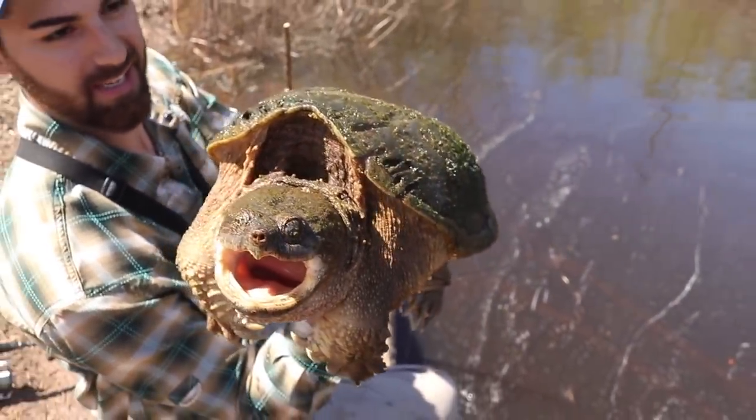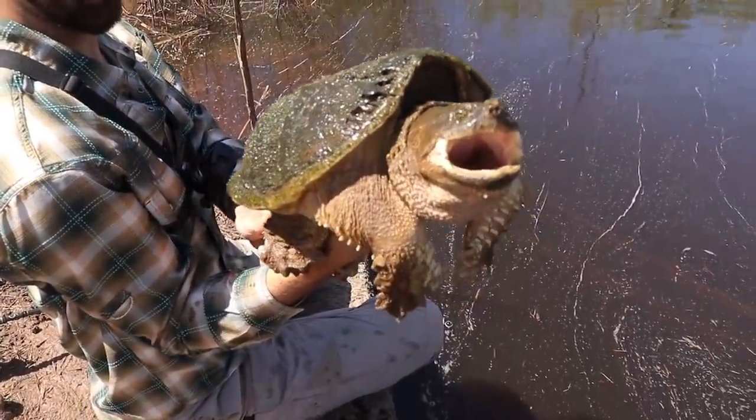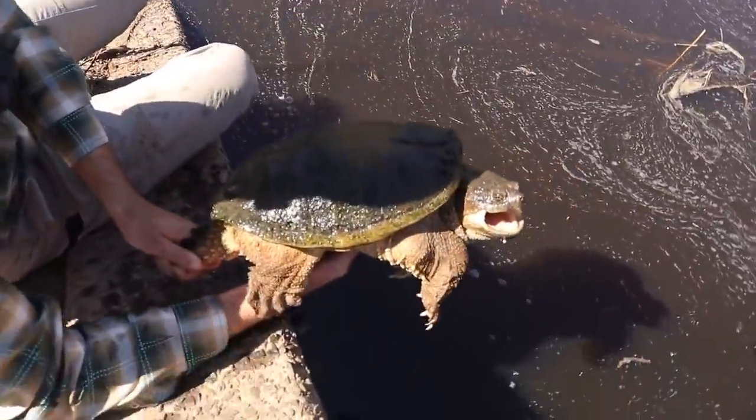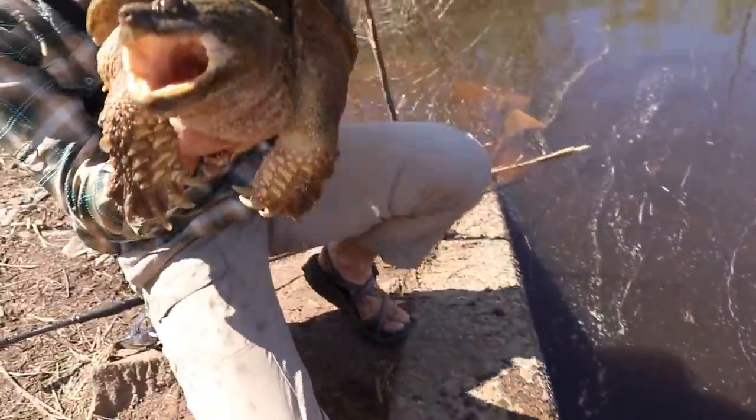Was not expecting that, guys. Big old snapping turtle. It's like a 20-pound turtle almost, probably. Look at all the moss. I gotta get up, I'm in a really weird position. Can't believe I actually landed him.